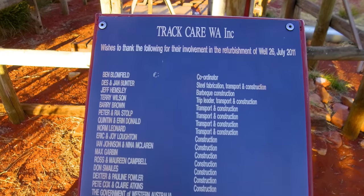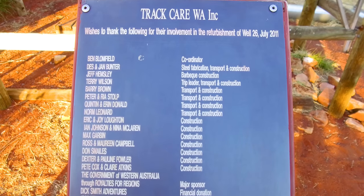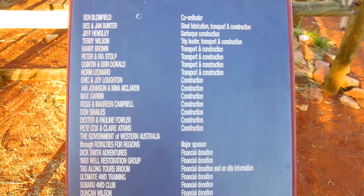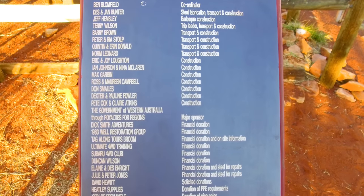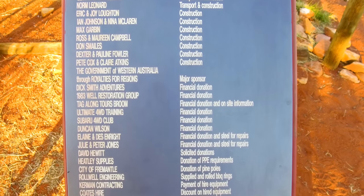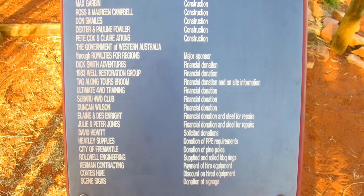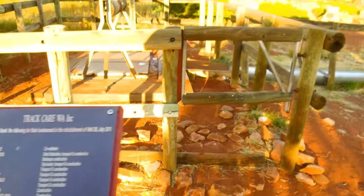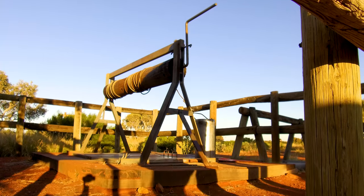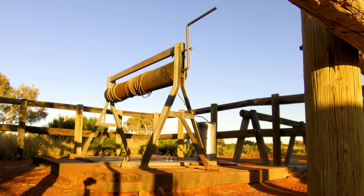And I'll get in there with all the names. So, July 2011. All these people involved with reconstructing and refurbishing this amazing well. It's the best one I've seen so far, remembering I'm coming from the north, making my way down to the south, and this is by far the best one I've seen so far. All right, I'm gonna send some water down to these cockies.